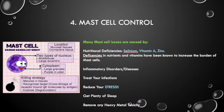Step 4. Mast cell control. Controlling your mast cells will actually help reduce the amount of histamine free floating in the body. Many mast cell issues are caused by nutritional deficiencies like selenium, vitamin A, and zinc. And this is why so many of us say elimination doesn't heal, nutrition does, especially selenium, vitamin A, and zinc. You can help control mast cells by addressing inflammatory disorders and diseases because inflammation is notorious for calling in more mast cells, which then releases more histamine.